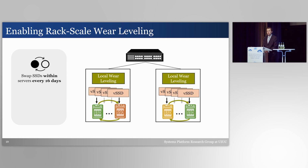SSDs are swapped atomically, block by block, by pausing the operations for the chosen blocks, copying the blocks to their new locations, and finally resuming the operations for those blocks. Based on our study of data center workloads, swapping every 16 days is sufficient to guarantee near optimal SSD lifetime.